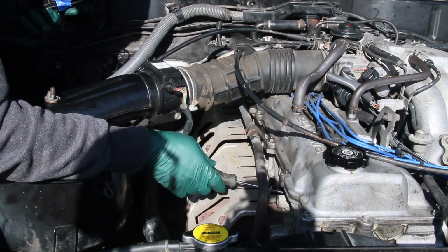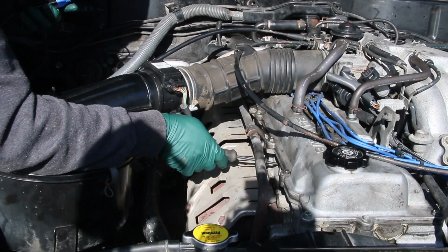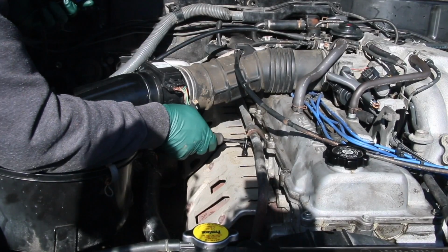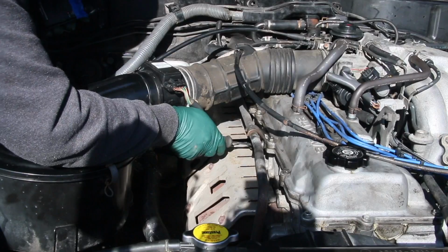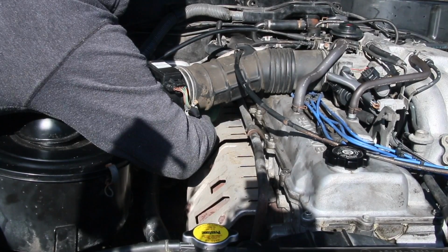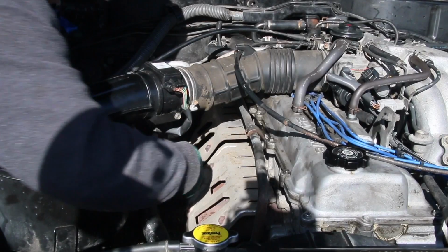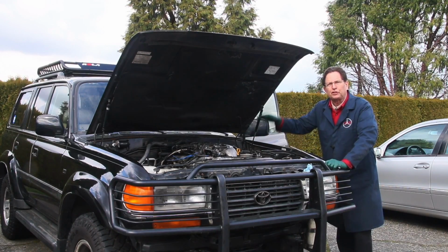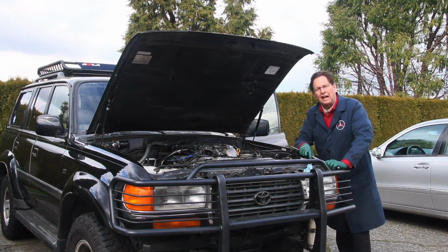One. Piston number two. Piston like that. Piston number three. Piston number four. It's got to be a connecting rod. 100% for sure. Absolutely for sure. It's a connecting rod sound.